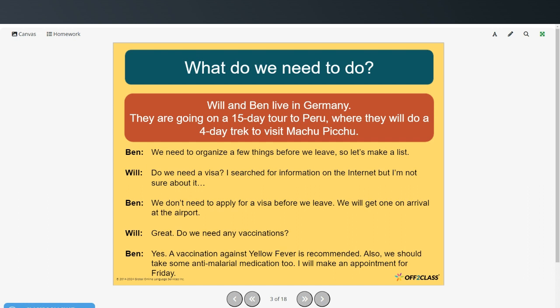We need to organize a few things before we leave, so let's make a list. Do we need a visa? I searched for information on the internet, but I'm not sure about it. We don't need to apply for a visa before we leave. We'll get one on arrival at the airport. Great. Do we need any vaccinations? Yes, a vaccination against yellow fever is recommended. Also, we should take some anti-malarial medication too. I will make an appointment for Friday.